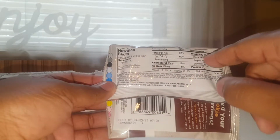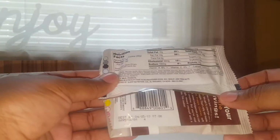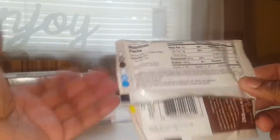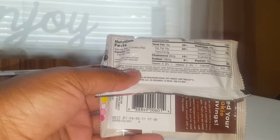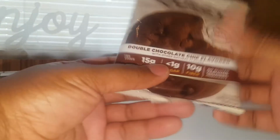But even with the carbs, if you're counting total carbs in general, eat one of these and you'll still be fine. If you're doing 30, 40 carbs a day on keto, or if you're doing 50 grams of carbs, you eat 1, 2 of these and be fine. Sometimes I eat these and they keep me full. I stay full for a couple of hours, maybe a little bit longer. So I eat it with a meal. Okay, so this is my review of the Quest cookie.